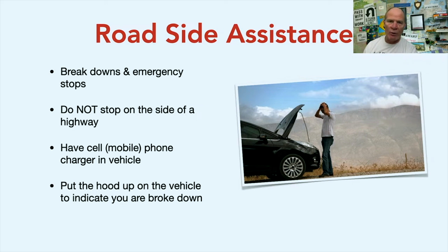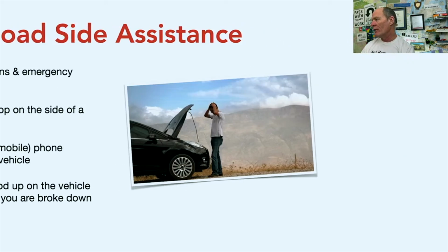Put the hood up, turn your four-way flashers on if you're still with the car. Call CAA, call AAA, the American Automobile Association, the Canadian Automobile Association, if you're not good at changing a tire, you're not good at those types of things, or you're one of these people who has the habit of running your vehicle on down to empty, right? You're not one of these people that keeps the top half full, you keep the bottom half full, right? So know that, okay? Have a charging cable in your vehicle. The universal symbol for being broken down in your car is the hood up, so know that.